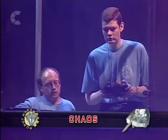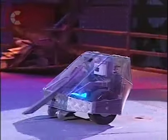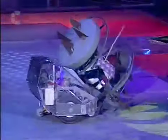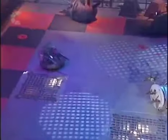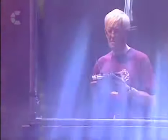3, 2, 1, activate. Beauty and the Beast, David and Goliath. Ajax against Shed Charterhouse, perhaps. Chaos getting in the first blow, and back again. That blade on the front, made from the titanium. Found in a scrapyard in Croydon. In on the attack again.